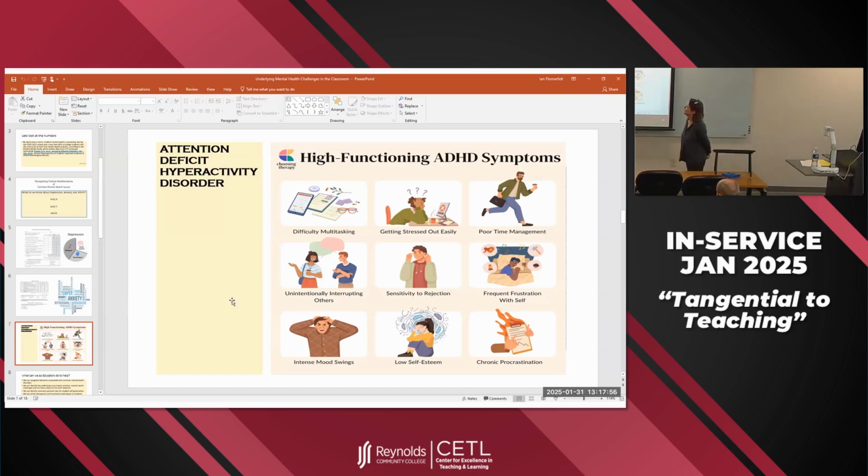So these are the three biggies that college students are diagnosed with: depression, anxiety, and ADHD, okay? So by knowing how they present might help us to better identify what's going on and help us move to a better way of communicating with our students, okay?